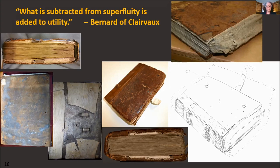I offer this study as a tribute to Chris and think these words strongly resonate with his own approach to bindings and his ethos for minimal interventions and conservation. Exemplars for all, as we've heard so beautifully articulated today.